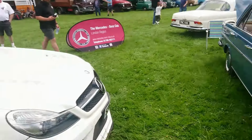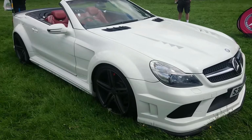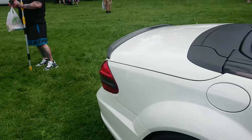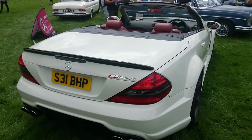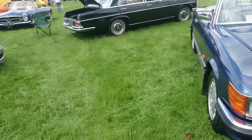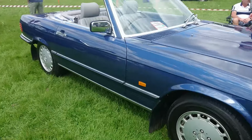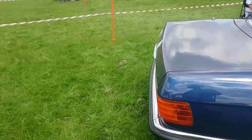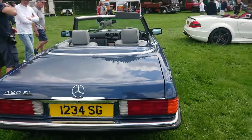Then we've got something altogether more modern. I forget the model code for these, but this is an SL. I think it's from the sort of mid-2000s, actually. Is this an SL55 AMG? Might well be. And then we've got another R107 Mercedes-Benz SL here. Again, a later one. Let's have a look at the back and just check the model designation for this one. That is a 420 SL. It's a rare one, isn't it?